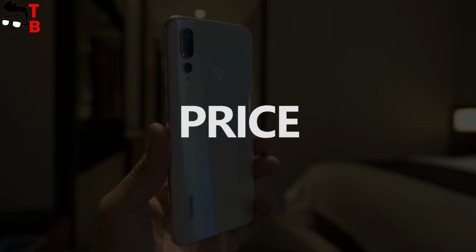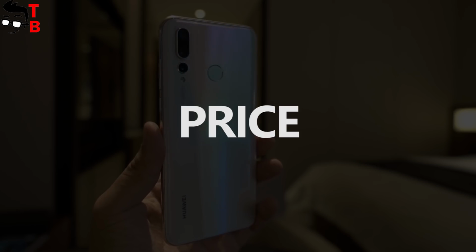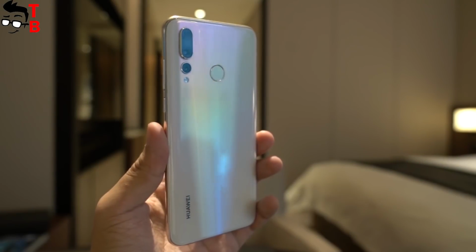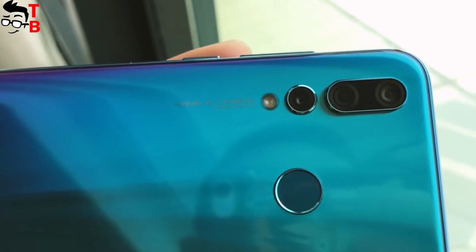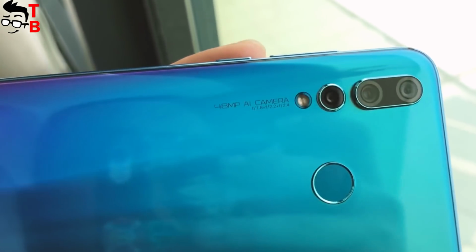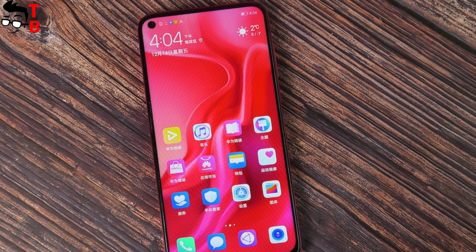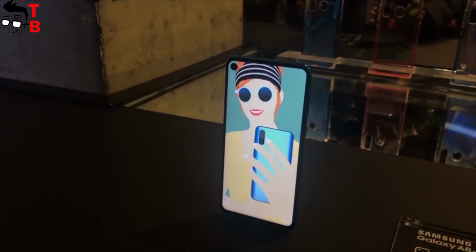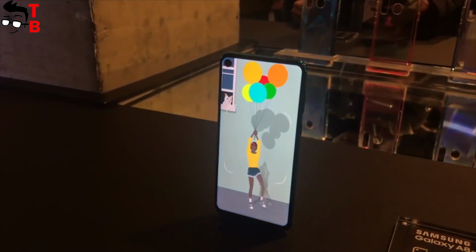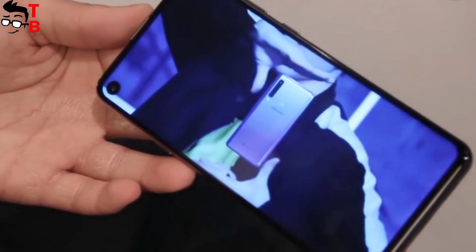Finally, the price. Huawei Nova 4 has already gone on sale for $493. By the way, there is another version with a 20MP camera instead of the new 48MP sensor. This model costs $450. Samsung Galaxy A8s hasn't gone on sale yet, so we don't know the price. However, it is unlikely to cost less than $500.